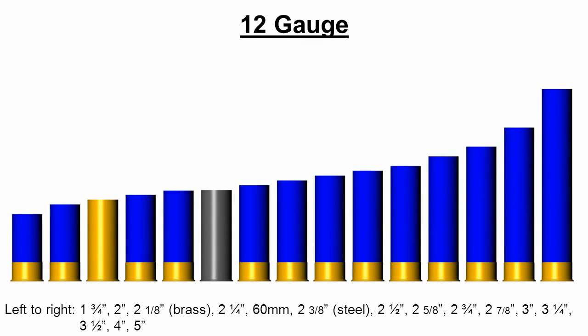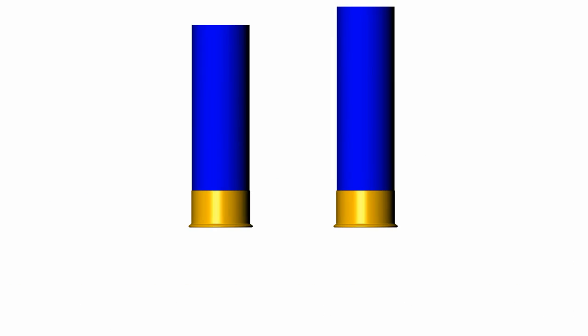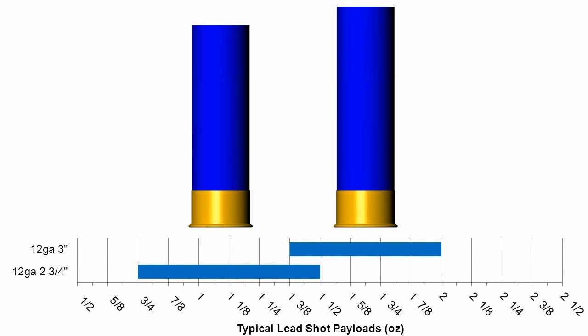Easily the widest variety of shell lengths have been made for the long popular 12 gauge. However, the majority of 12 gauge shot shells these days are 2 3/4 or 3 inches in length. Most current and recent production 12 gauge shotguns have either 2 3/4 inch or 3 inch chambers, though the more versatile 3 inch chambers seem to have become the standard these days.